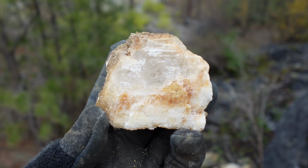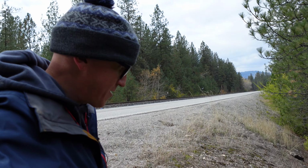Get these things home and clean them up in some acid. I'm just kidding, I'm not gonna clean them up in acid. They'll disappear if I do that.